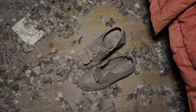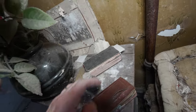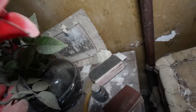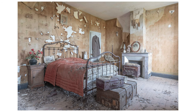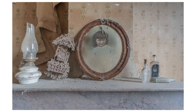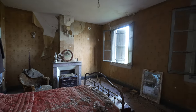Shoes. A pocketbook and brush. A little Bible or something. That photo back there. Looks like a class or something. Oh no, it's a wedding. Yeah, it's a wedding photo. No wonder if it was the occupants of the house's wedding.